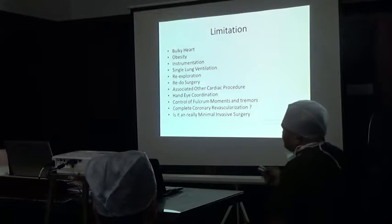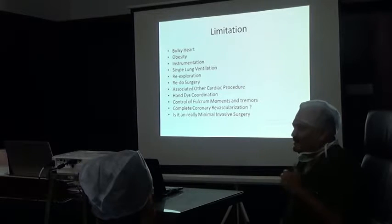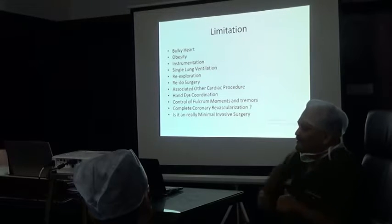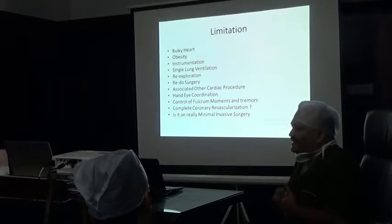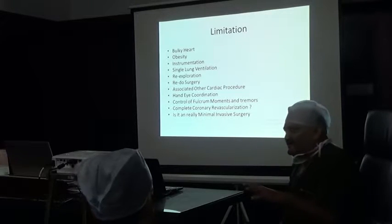So another thing is redo surgery. Now redo, there are two thoughts. Some people say the redo is very easy with minimal injury. Suppose traditional mitral valve repair is done. Now after 10 years, mitral valve replacement you need to do. You start from thoracotomy, it's very easy because you are not addressing the adhesion on the anterior chest. But if at the same place you start doing redo, it will be very difficult.